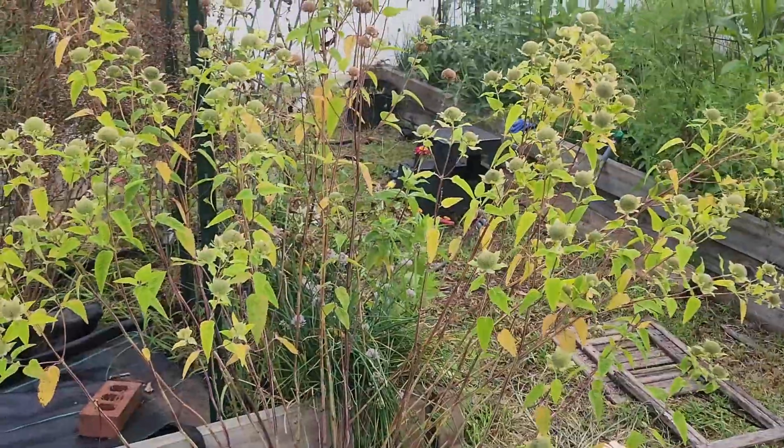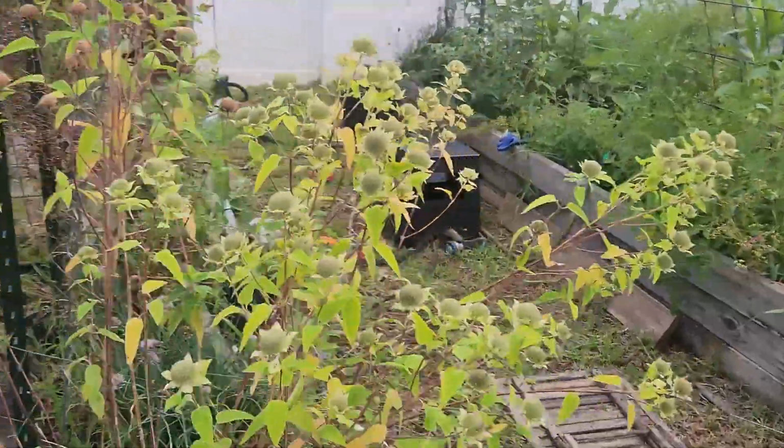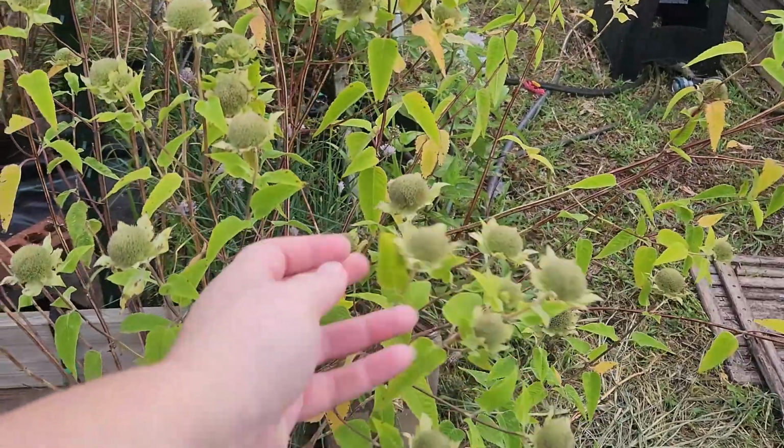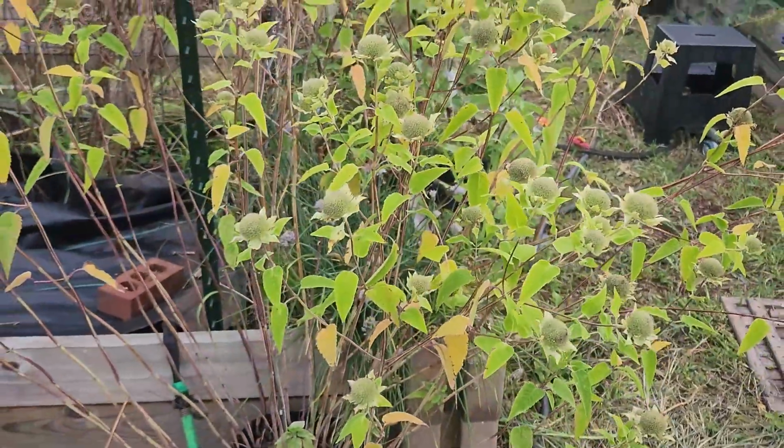Our bee balm has finished for the year, but I think it's still kind of pretty with these little balls on it. It was glorious while it lasted.